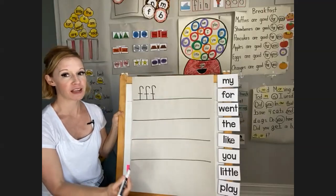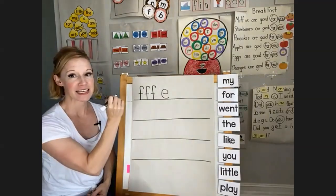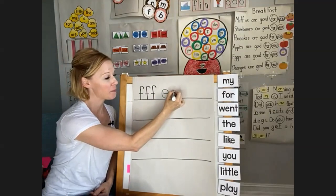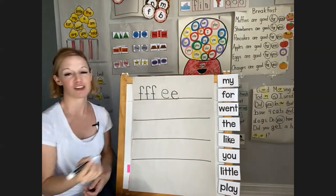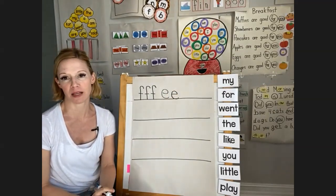All right, let's move to our E's. Remember, we don't want our E's looking like this. It's got a nice straight line. Ready? Straight line, up and around, touch the bottom line. Now you try it.